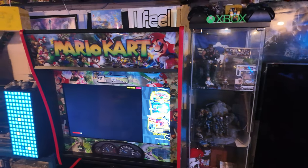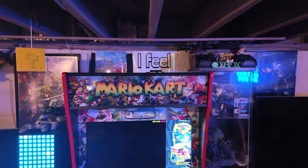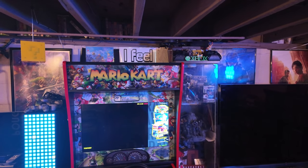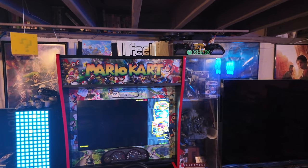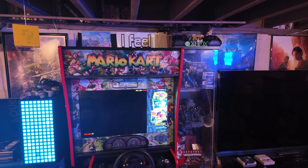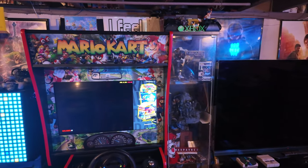And this is my arcade. I don't know why I forgot to light that up, but that does light up, of course. This is my retro arcade machine, racing cab. Well, actually, I don't even know if I can call it just retro, because yes, you can play retro games on it, but it also has newer games on it as well from Steam and stuff like that. Basically, it's my racing cab for anything.